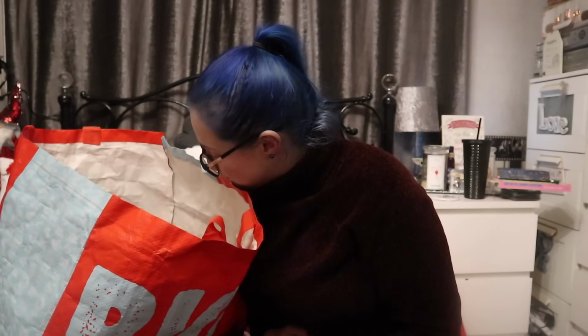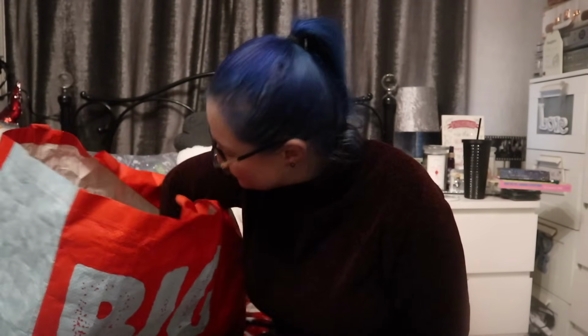Now, don't shout at me. Did I need any more? No. Did I see it and think yes? Yes. I picked up the Radox. This was £1 and this is the winter edition cozy cabin. Spiced orange and vanilla scent.